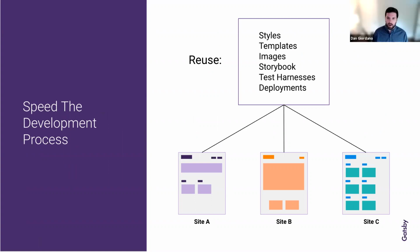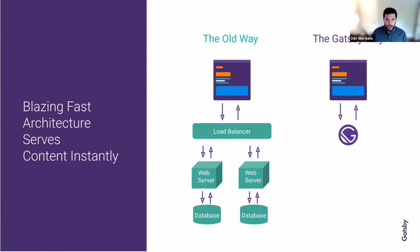Here's a graphical example of the themes we were talking about before, of how we can reuse configurations like test harnesses, deployment modes, images, templates, all the things that Grayson was talking about before.